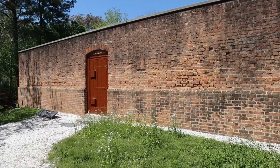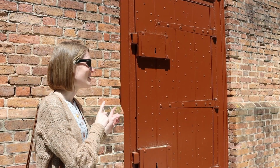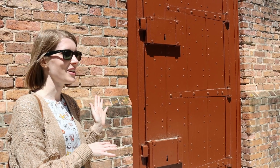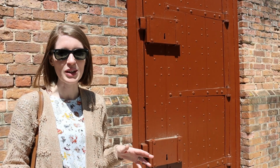All right, so this is actually the jail, and I remember this very distinctly because the last time I brought a school group here, this was one of my students' favorite places. Our tour guide talked about how Blackbeard was imprisoned here at one point, and the kids thought that was really cool. So this is memorable from being here of all the things.